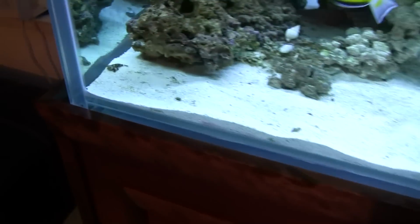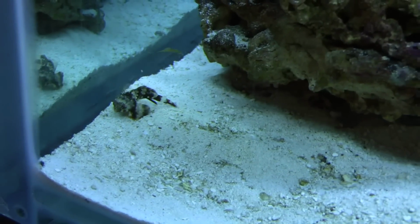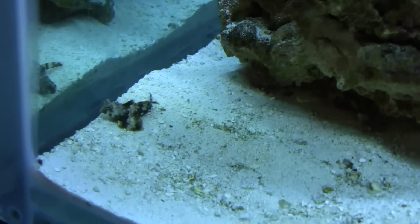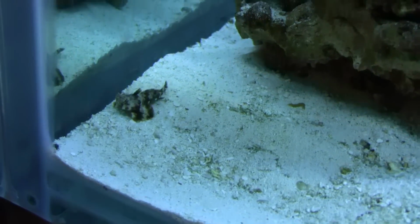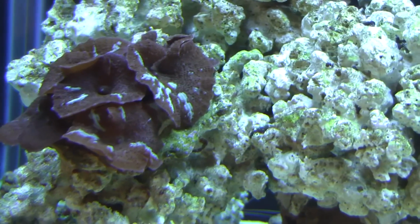It even helped me with my scooter blenny. A lot of the food wasn't getting down to him, so it's been helping. Oh, he just doo-dooed. It helped. See, he's full. It's been helping him eat, and I've been messing around. I don't need to spot feed my mushrooms, but it could only help.